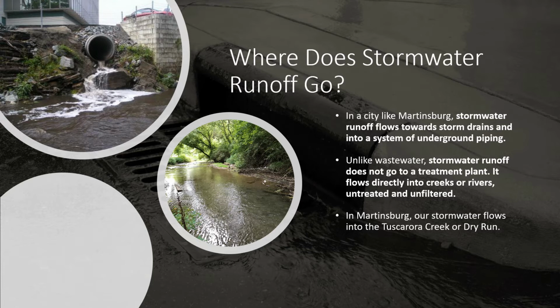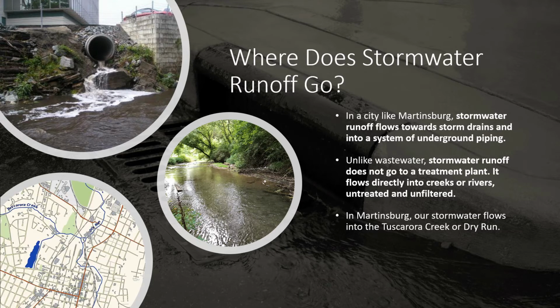In Martinsburg, our stormwater flows into the Tuscarora Creek and Dry Run. These creeks flow into the Pecan Creek, then all the way down to the Potomac River, which is part of the Chesapeake Bay watershed. Anything we put into the creeks here will eventually end up in the Chesapeake Bay, which all ends up into the ocean.